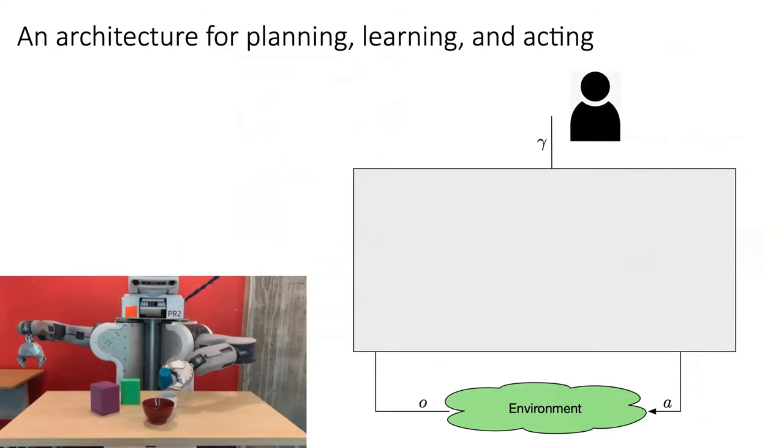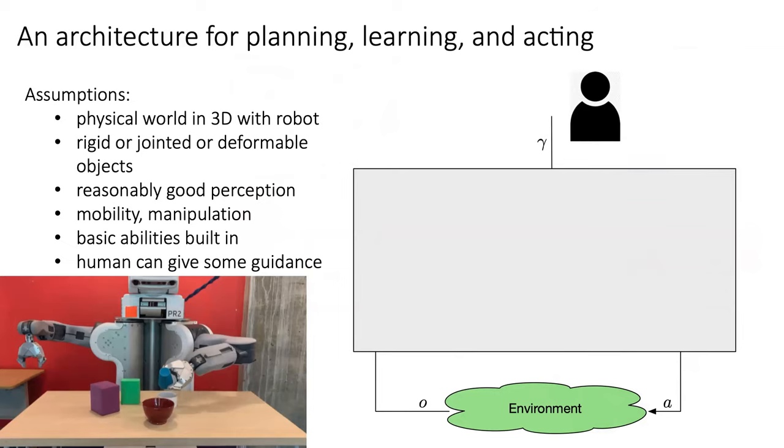I'd like to outline an alternative view, which is basically to take a task and motion planner and to extend it so that it can deal with new situations via learning. So what we've been trying to do is to take some set of assumptions about the world, like the physical world is made up of 3D objects with a robot, which is a kinematic linkage, that the perception is reasonably good, not perfect.